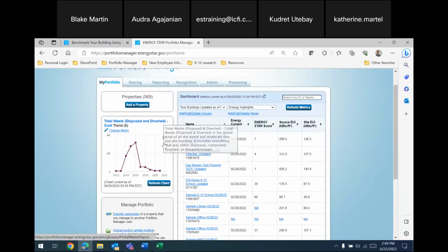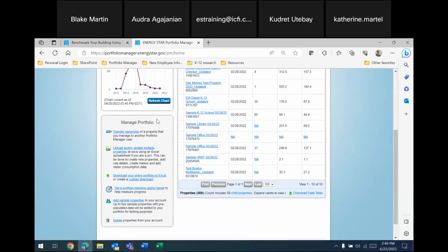And here on the left side, after you scroll down a little bit in the Manage My Portfolio tab, you can transfer the ownership of the property if needed. So just to keep things up to date and make sure everyone knows their responsibilities, you can transfer the ownership if needed. There's also an option here for using Excel.